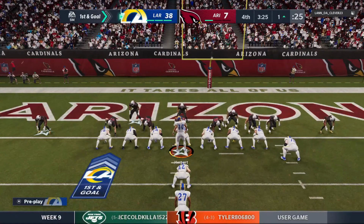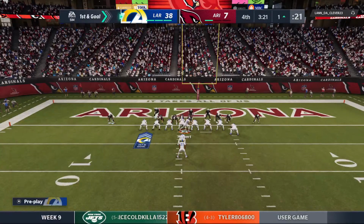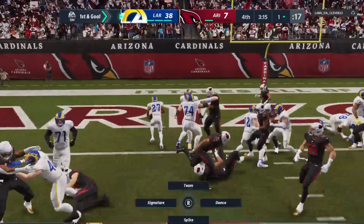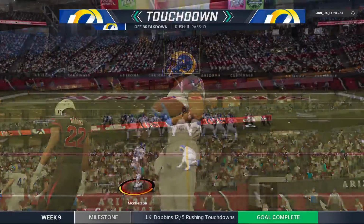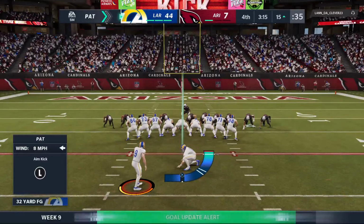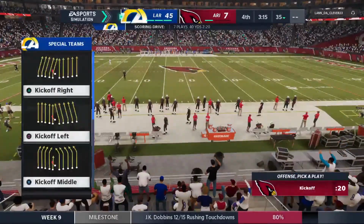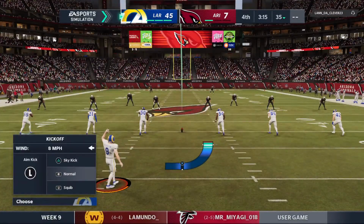It looks like a jumbo set with 3 here for 1st and goal. 18 Cardinal, 18 Cardinal. 18 Pioneer. They'll try to run with Dobbins. And he's going to take this one in for a Rams touchdown. Touchdown. J.K. Dobbins with a lucky number 13 touchdowns now on the year as his guys continue to pour it on. And he's able to put it through. Makes the score Rams 45, Cardinals 7.